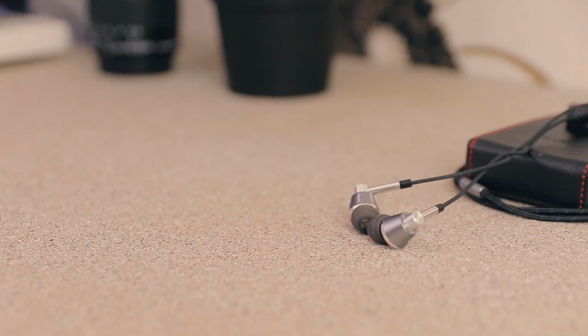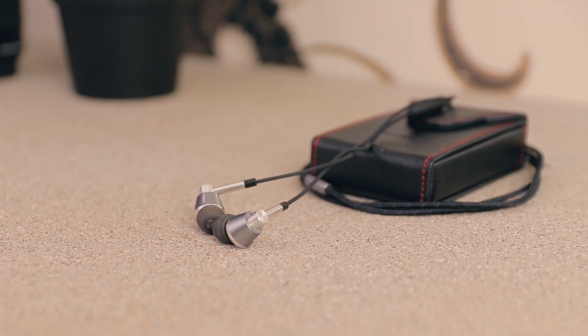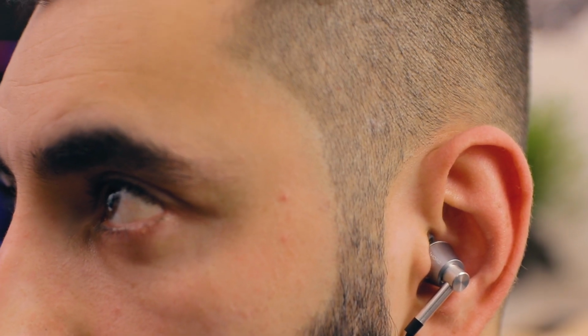do. That's why you have iOS and Android specific headphones or earphones, because they can't normally work with one or the other. After spending a few weeks with the One More triple driver in-ear headphones, I was simply blown away at how well these perform for the price.